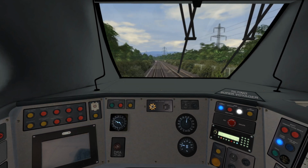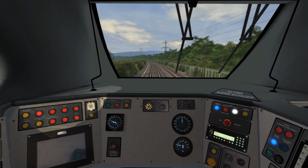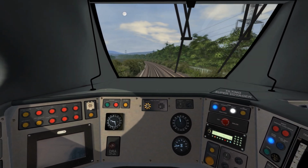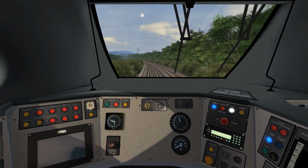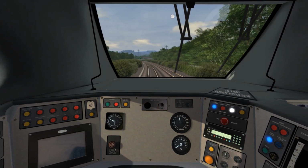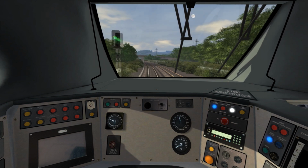Now I have a second board here, warning us of the upcoming 65 mile per hour speed limit. So I'm just continuing to brake now below 80 down to 65, and then I'm going to allow the train to coast once we're doing 65 miles per hour. So we're now coasting at 65. As we enter the 65 mile per hour speed zone, we've then got 1 mile to go to an upcoming 30 mile per hour speed limit.